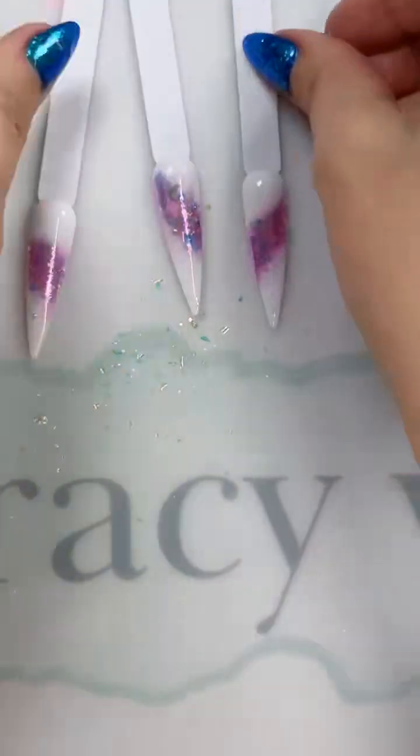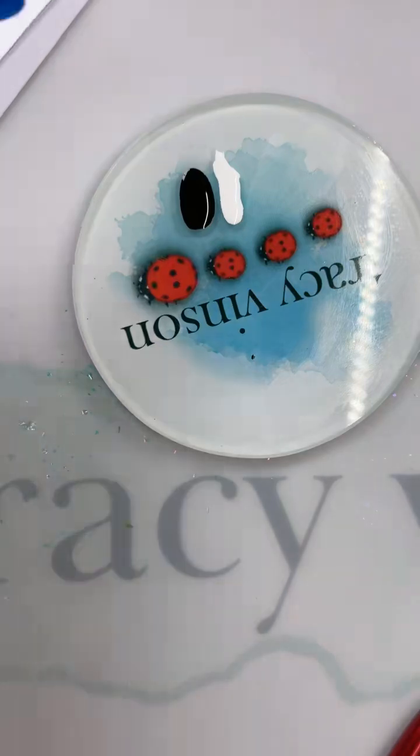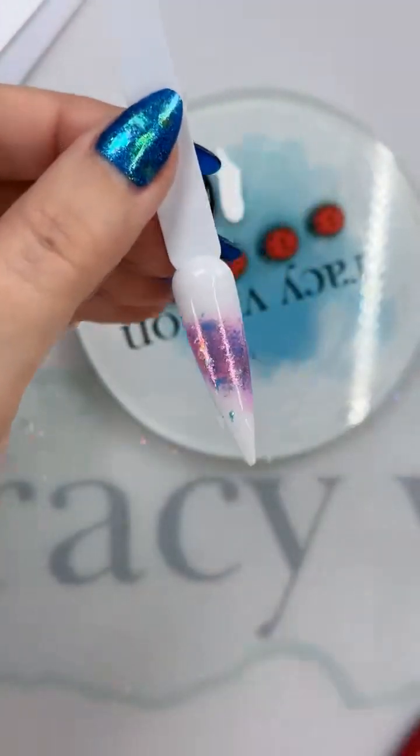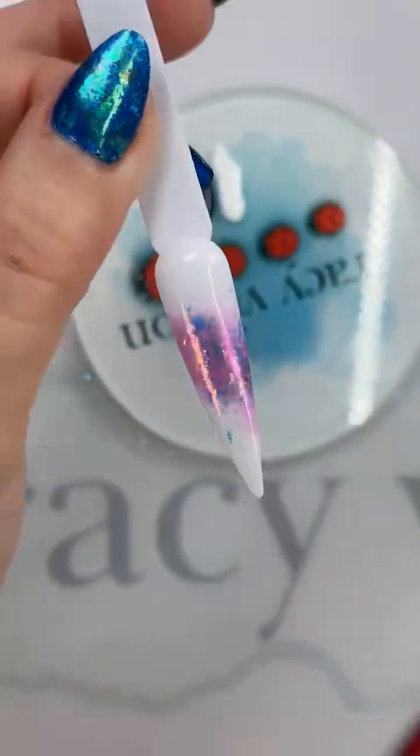Good deal. Let's make sure everything's laying flat. Now, on my little palette here, I've got some black and some white. I'm going to need an ombre brush and some blooming gel. Let me grab that from my cart. You don't have to seal up this candy chrome in anything. The blooming gel will seal that up because there's a nice tacky layer on everything else.